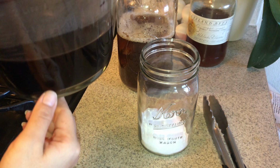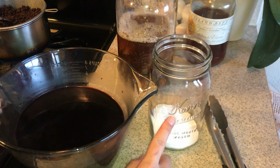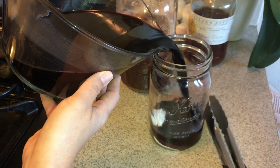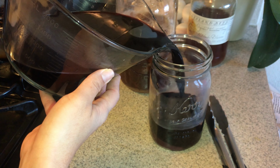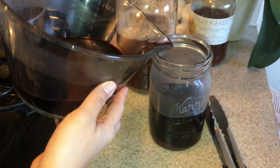What is that going to be? So this was 4 cups, so it should be half of this. The half that I'm leaving as juice, I'm using honey for its health benefits. And for the half that I'm turning into kombucha, I have to use sugar because the SCOBY feeds off of the sugar. That looks like about half.